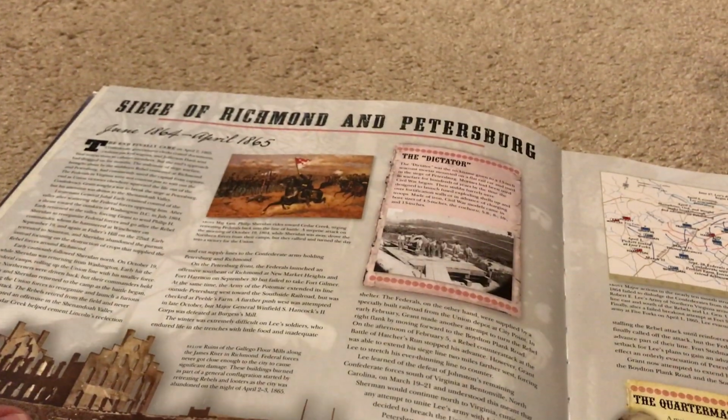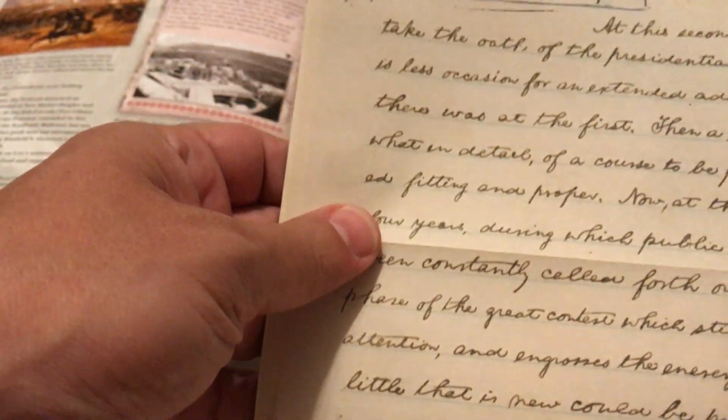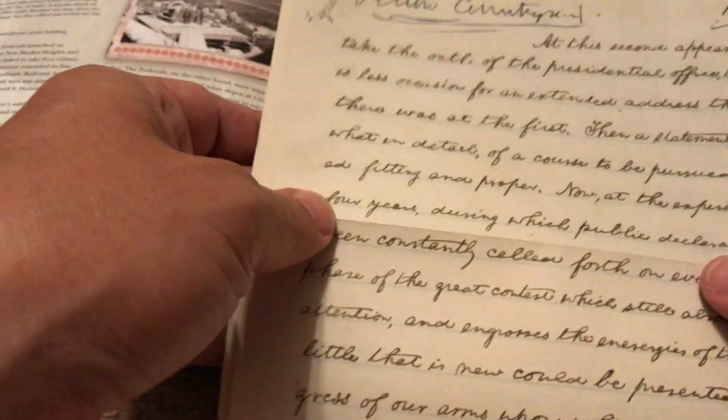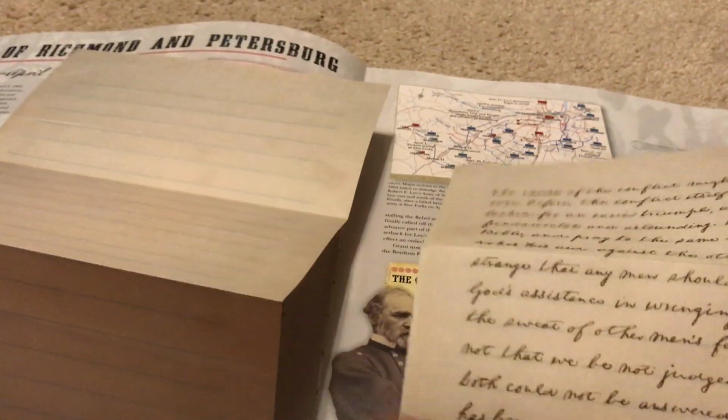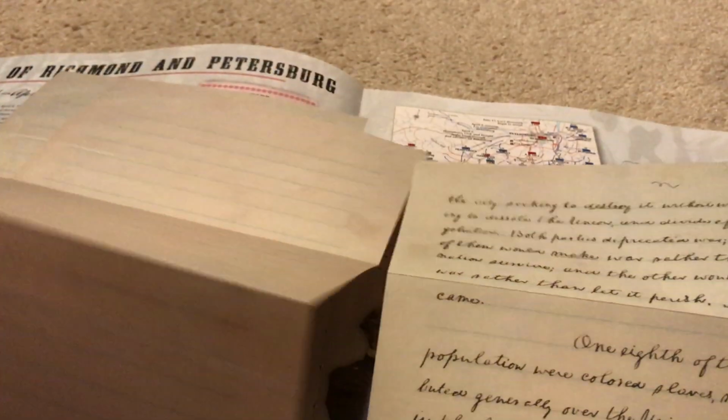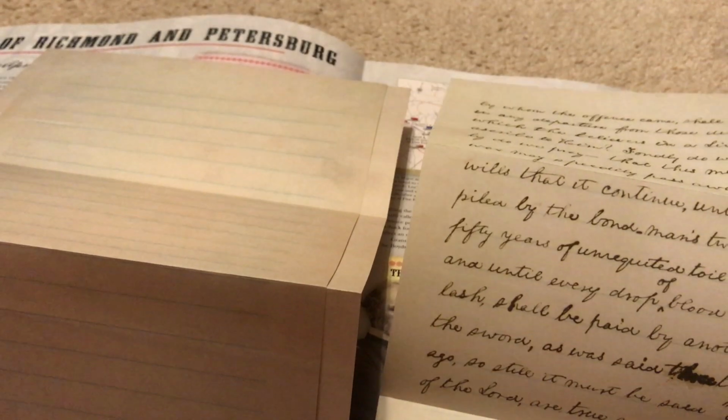Siege of Richmond and Petersburg. This is the beginning of the end for the Confederacy when Richmond and Petersburg were besieged. Richmond, of course, was the capital of the Confederacy. This is Abraham Lincoln's second inaugural address. He was reelected because the war was on the upturn. So you can read what he said.